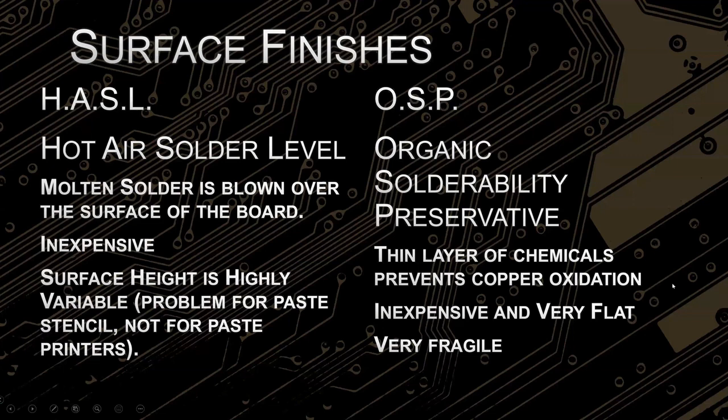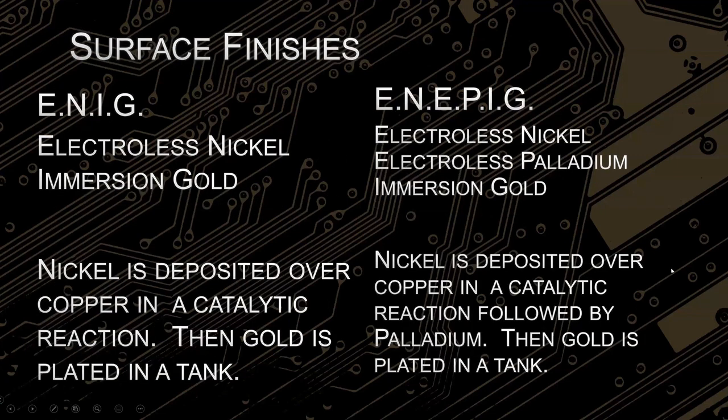Okay, thanks. And then we also offer ENIG and ENEPIG, right? Yes. ENIG, or electroless nickel immersion gold, is when nickel is deposited over copper in a catalytic reaction. Once nickel has adhered to the copper, it's plated with gold to assist the conductivity. This does carry a minor cost adder that you can work with your sales reps on, but it has proven to be one of the most effective finishes offered. It's durable, lays flat, and very common in our industry so far.